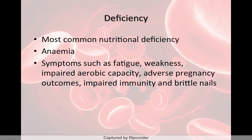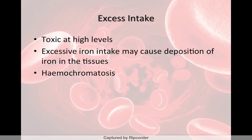and brittle nails. Although iron is an essential micronutrient, it is toxic at high levels. Excessive iron intake may cause deposition of iron in the tissues, causing damage. Hemochromatosis is a genetic disorder that causes the body to absorb more iron than usual, which can result in damage and disease such as heart disease and diabetes.